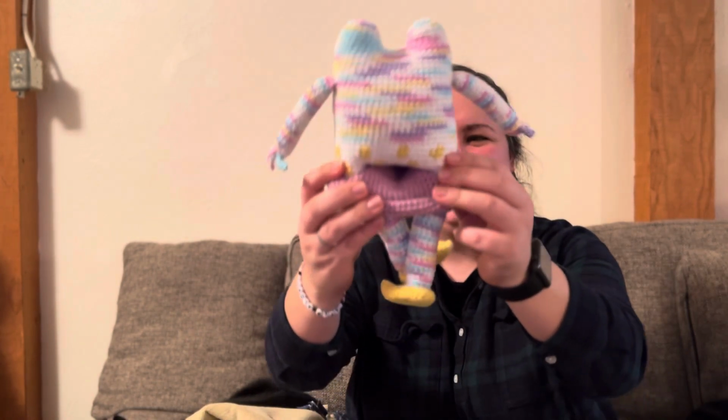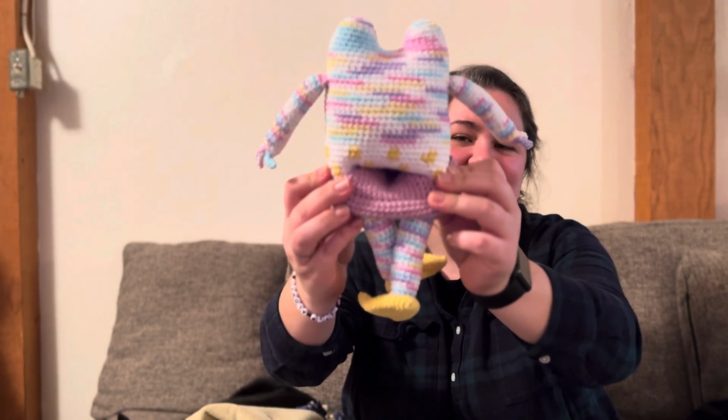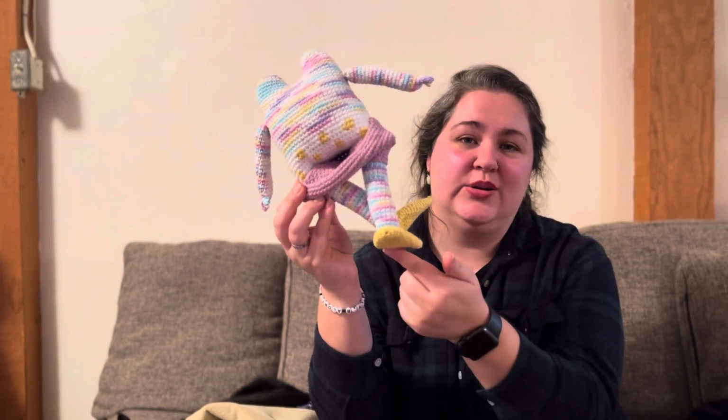Oh no, you're gonna get flashed by a frog. Just kidding. Little yellow and white polka dot boxers. So I thought it was stinking cute. The yellow matches the yellow of the flippers, and it turned out adorable.